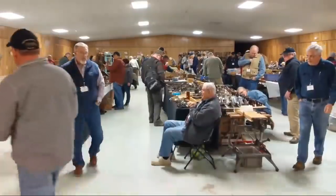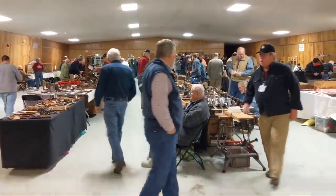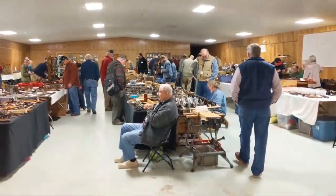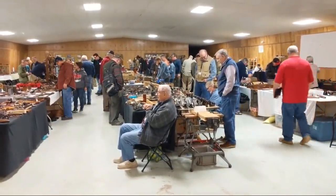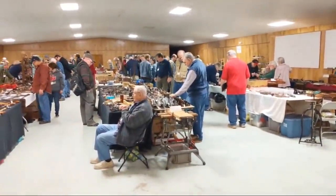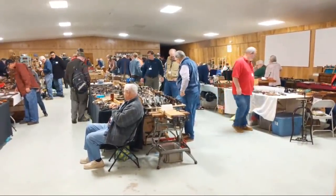I've got a marking gauge. The Lansing show was bigger than this. The Lansing show was about 60% larger than this one. This has more user tools than the indoor Lansing show. The outdoor Lansing show had more user tools than this one.